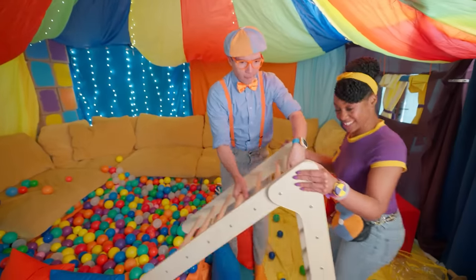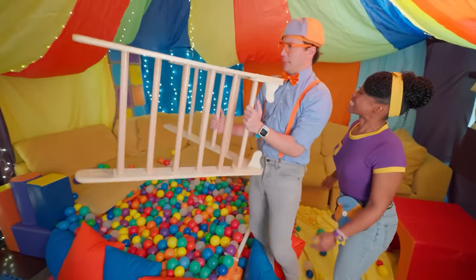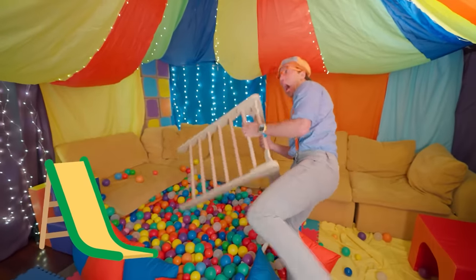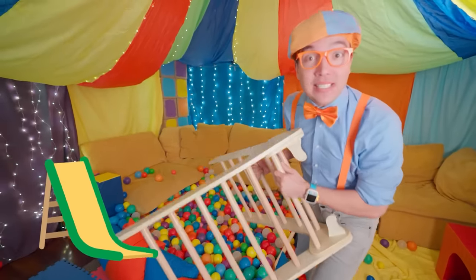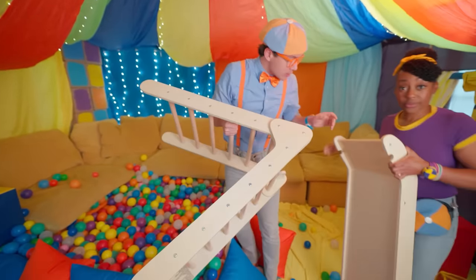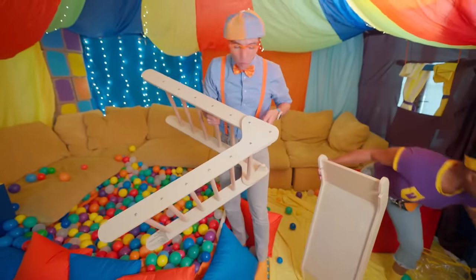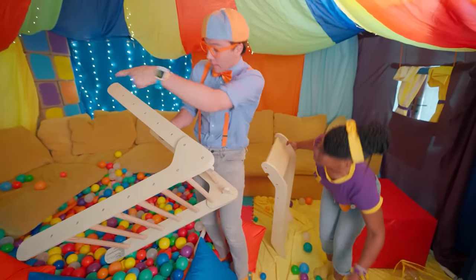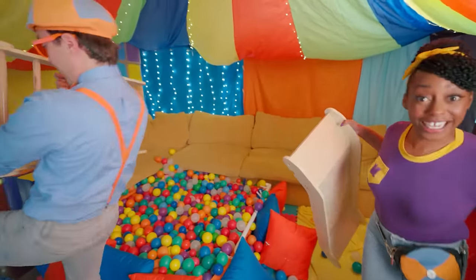Whoa. Look, I found this in the backyard. Whoa, a ladder? Yes, some stairs for a slide. Whoa, a slide? That would be such a good idea for an exit. Well, we have the stairs. And the slide. And we have some tools to put it all together. Oh, okay. Well, let's put it together maybe over there. Okay. Here we go. Great idea.